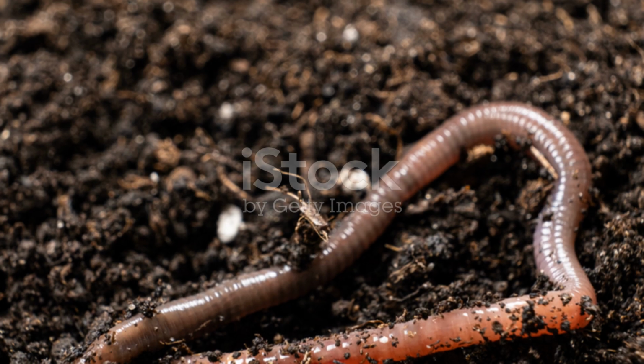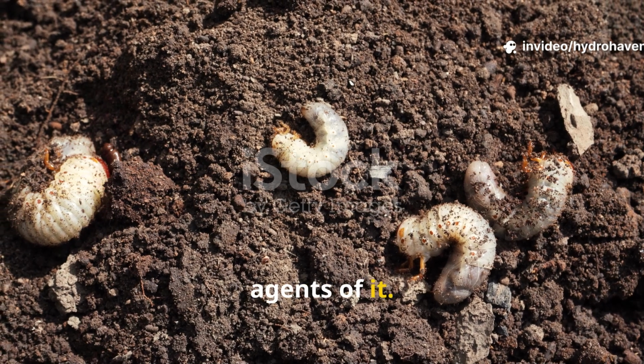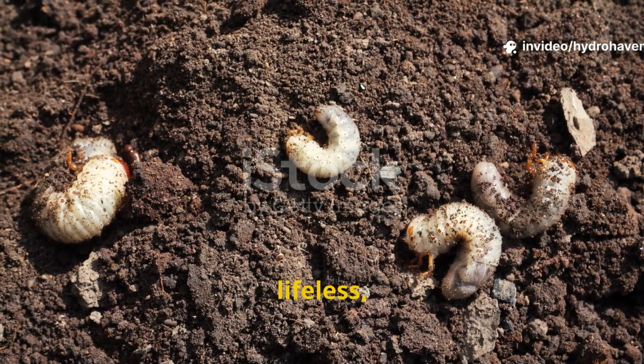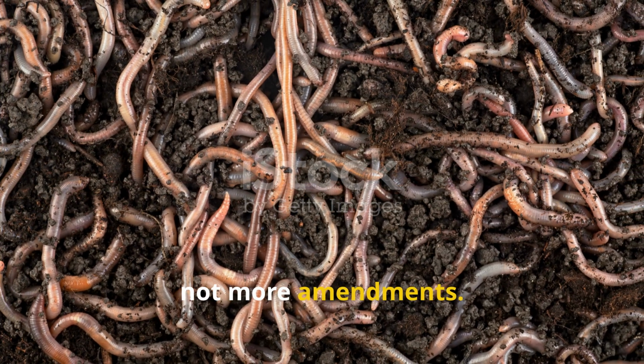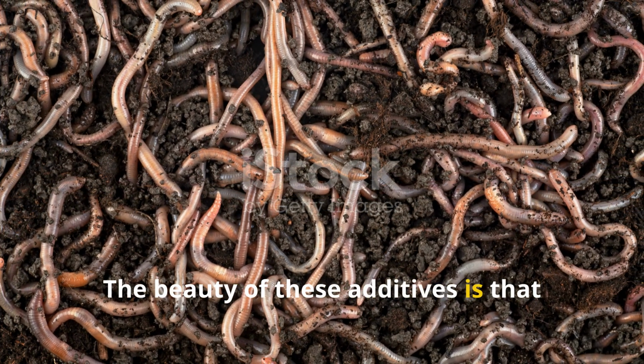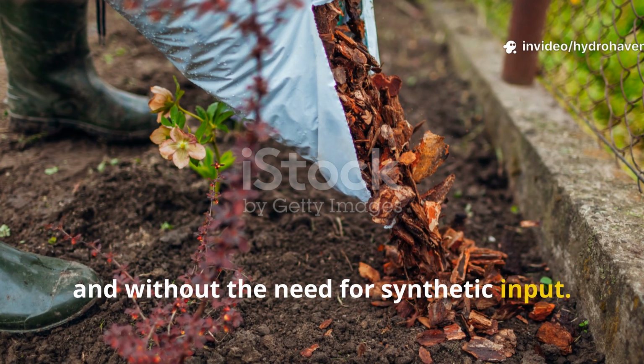improves with every season. It's important to remember that worms are not just signs of good soil, they are agents of it. If your soil feels heavy, lifeless, or dependent on fertilizers, it likely needs more biology, not more amendments. The beauty of these additives is that they introduce that biology naturally, safely, and without the need for synthetic input.